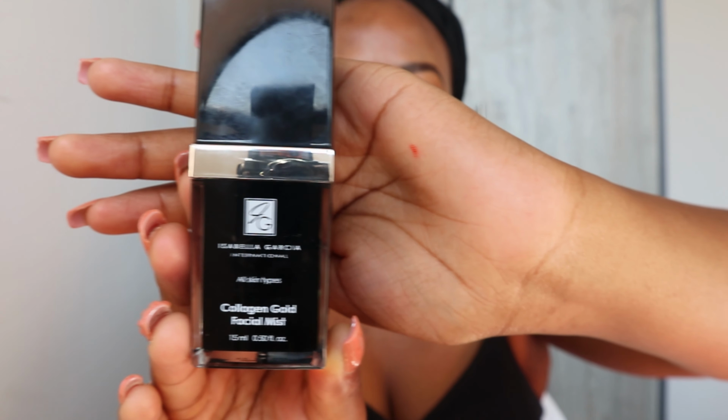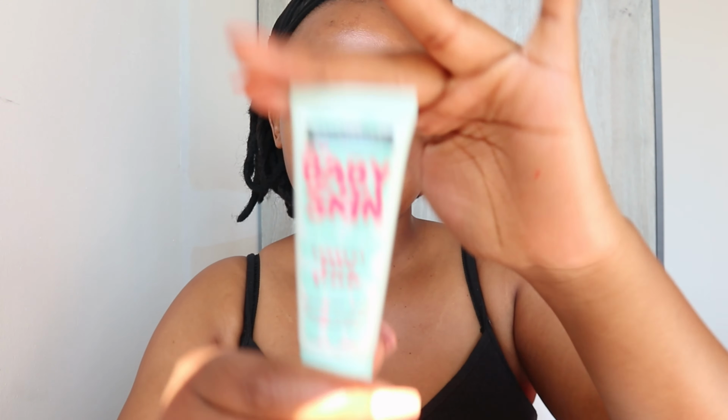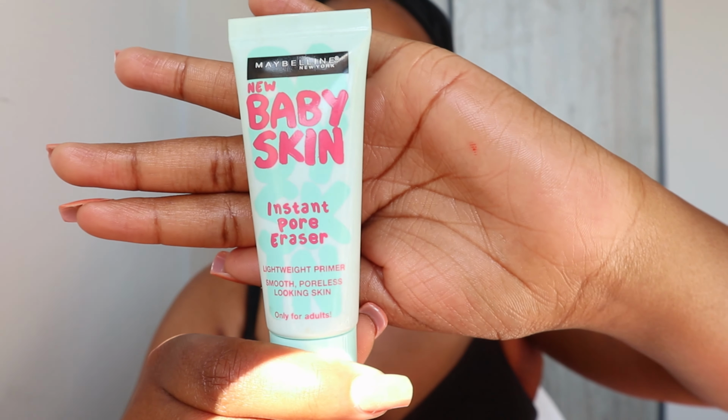So I start with the collagen gold facial mist from Isabella Garcia. I use it to protect my skin under the makeup, and it also gives me that youthful glow. Then I go in with the primer from Maybelline to erase pores and prep my skin for the other products that I'm about to use.